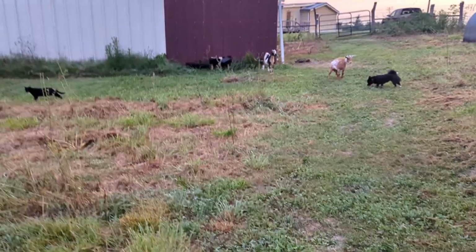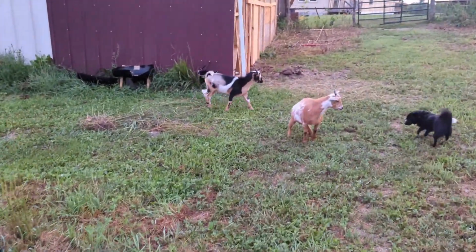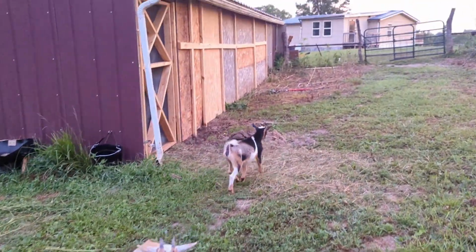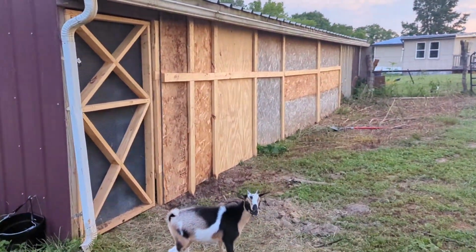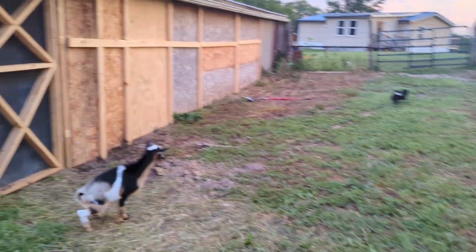Alright, so I have something to show you guys on the side of our shop here that we have finished up for the most part besides the inside. My husband has started this area all right here. We're going to have it fenced in. It's going to be for pigs.